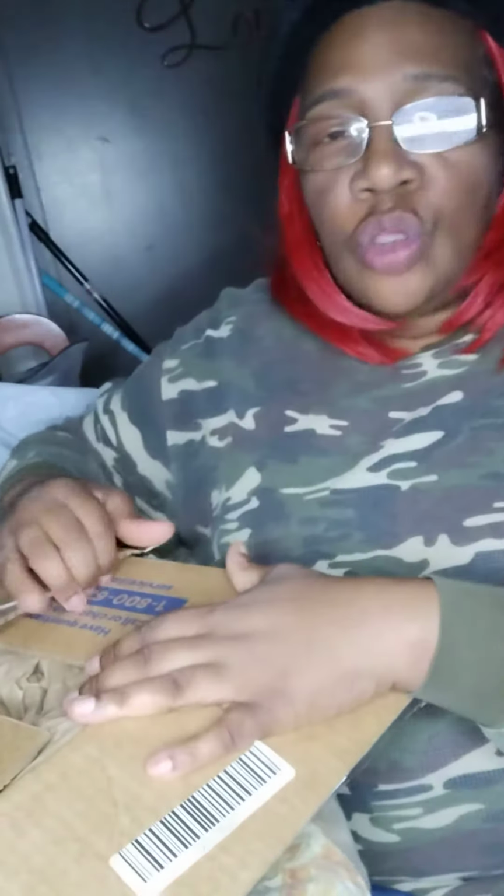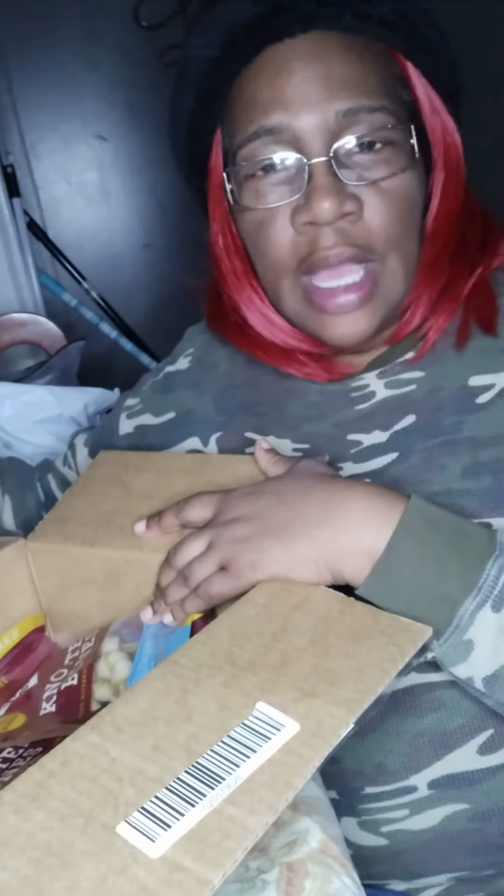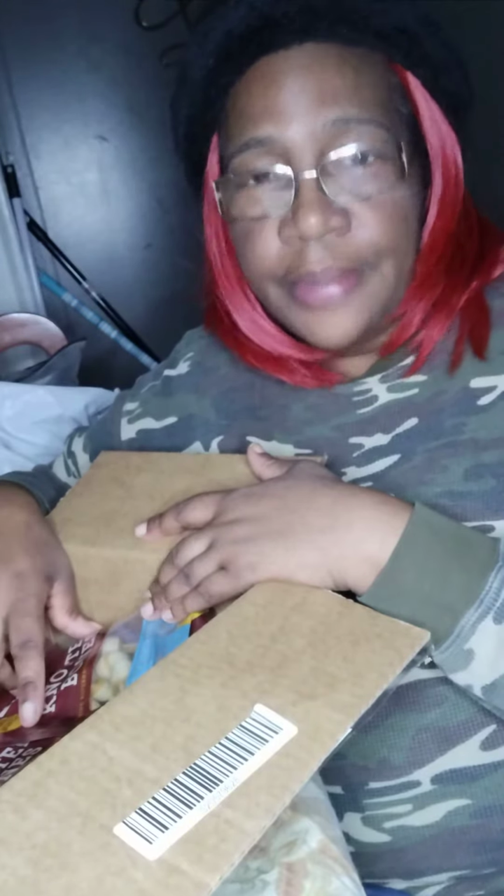Here's another package I received. It's from Chewy.com and Try It Sampling. Try It Sampling allows you to pick products to review. So, these are some dog treats. Even though Charlie isn't with us, I have a neighbor across the street. I play with her dog all the time, so I'm always getting treats for her.